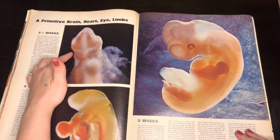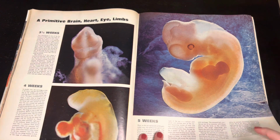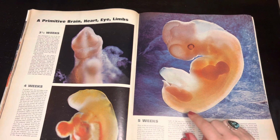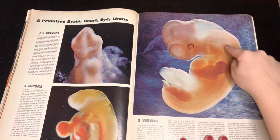Neural tube. You see primitive heart right here, and it's pumping blood. So it definitely is indeed a heart. And we have this cute little embryo here with its little tail, the limb buds, the eye. You can see their spine is like in a C shape.